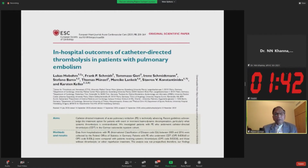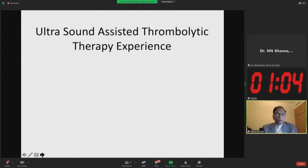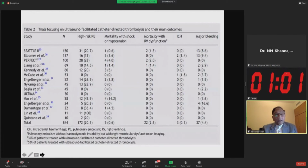The German group has interesting data which shows more than 40,000 patients, and they used it in different subgroups of patients, and the summary of the results shows whether it is the subgroup hemodynamically stable, hemodynamically unstable, or the patient who had a CPR. Obviously CPR patients are worse patients. They do not have much hope, but still they showed improvement. But the other two groups, stable or hemodynamically unstable, also showed significant improvement with thrombolytic therapy and further improvement with the cath-directed therapy.